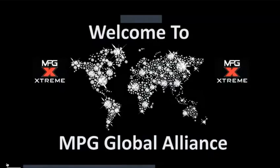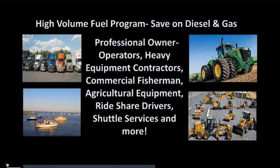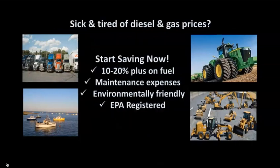We'd like to take the time today to introduce you to our high volume fuel program, where you can save big on diesel and gas. This is really geared to professional owner operators and truck drivers, heavy equipment contractors, commercial fishermen, agricultural equipment and farmers, rideshare drivers, shuttle services, and much more, including consumers just driving a car and a pickup.